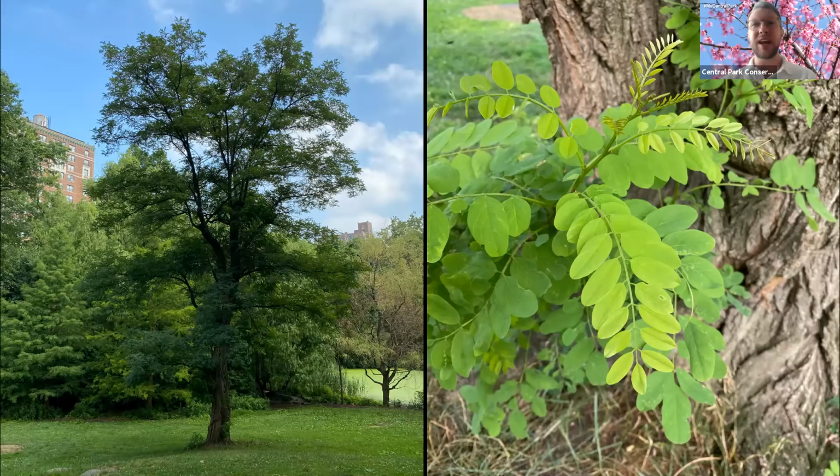But this particular tree has this great bunch of leaves that sit at the base, and they give you a great opportunity to see the opposite leaf arrangement. These trees are often confused with honey locust, which we also have in the park, and they have similar leaves. But if you go up to a tree and you think it's a black locust, and when you get there, you see these terrifying spikes popping out of the tree, then you know it's actually a honey locust.